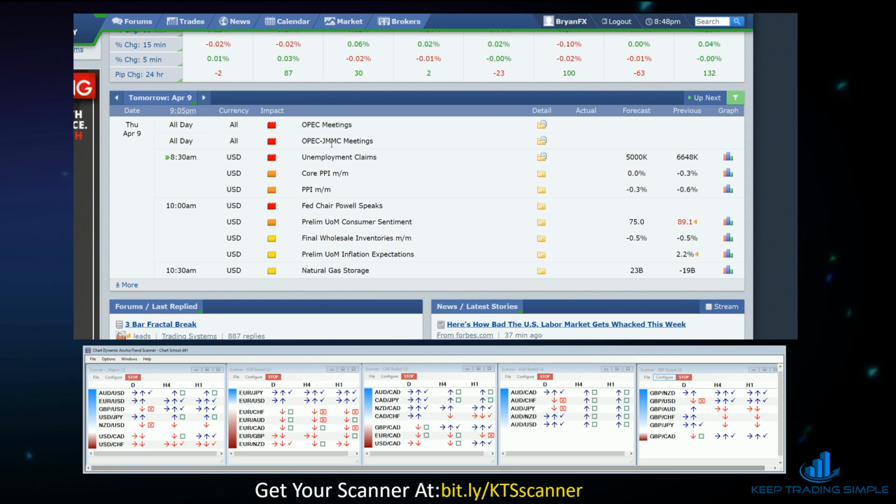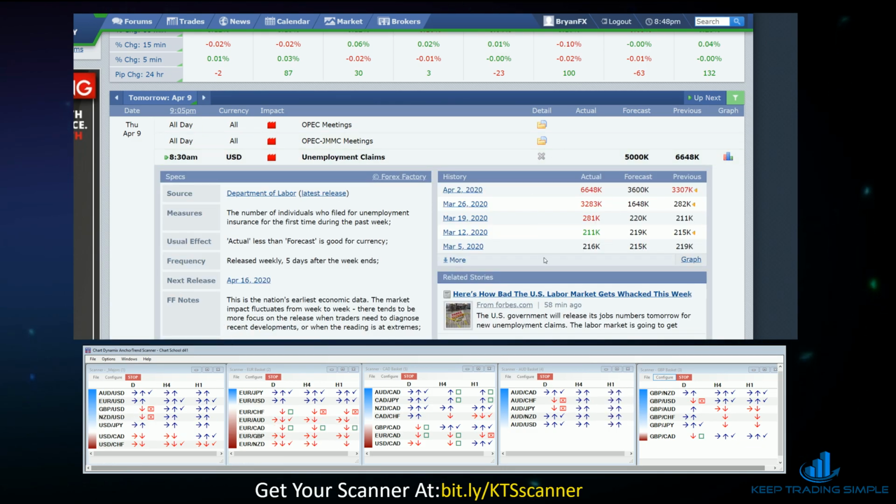Remember, this is first-time claims. So at this point, 3 weeks in a row, we had 3 million Americans, then we had 6.6 million Americans, and then they're expecting 5 more million Americans doing unemployment for the first time, right? For the first time. So again, we're approaching that 11. I don't know. We'll see. I mean, imagine if this one was like 9 million. That would be insane.